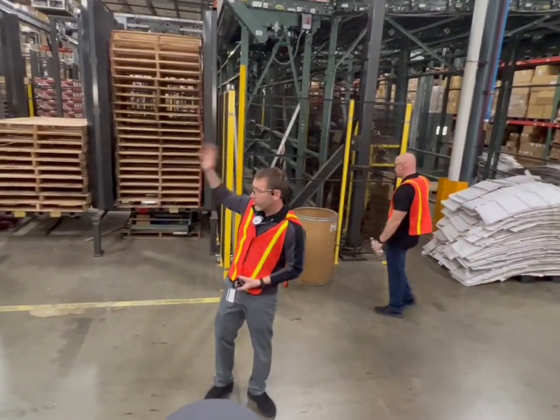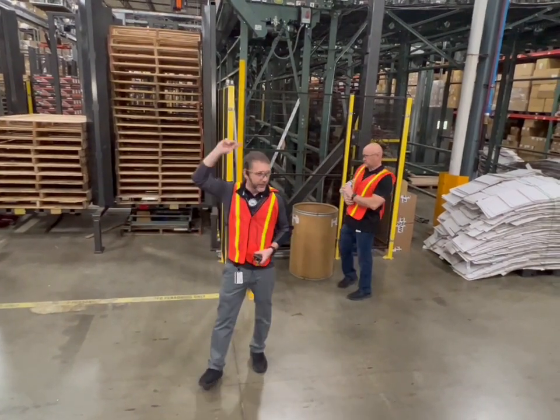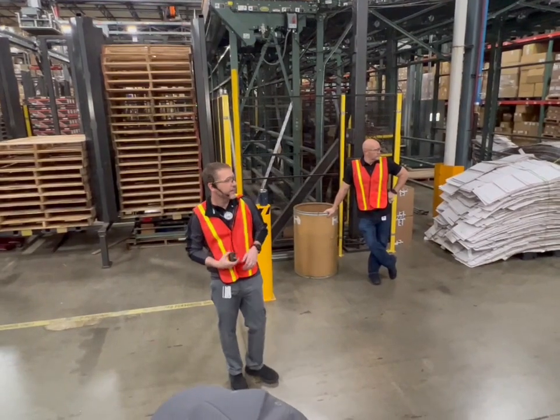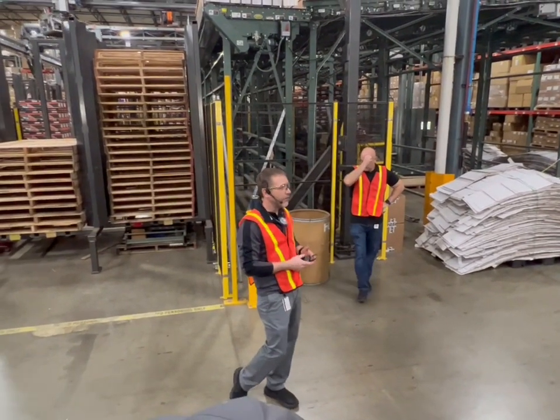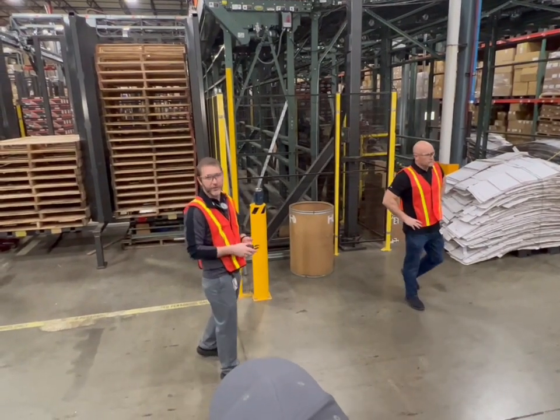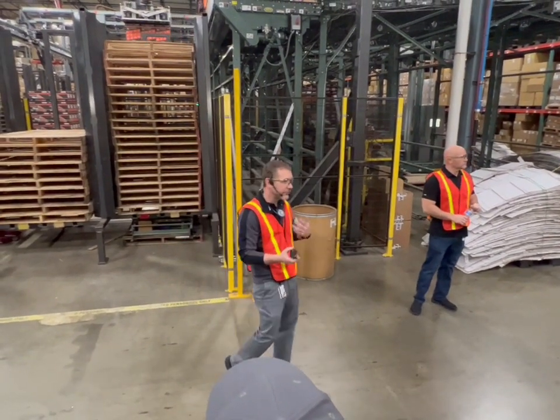The robots do everything for the most part. They'll pick the product, place it on the pallets. They go pick the pallets, place them on the stacking stand. And there are 2 of them. They run on the same rail, so they can run back and forth and try to help each other out. They actually talk to each other.